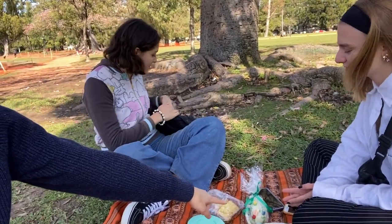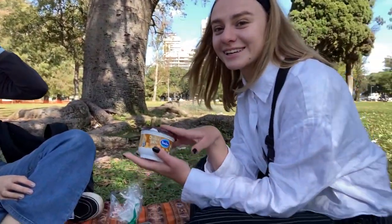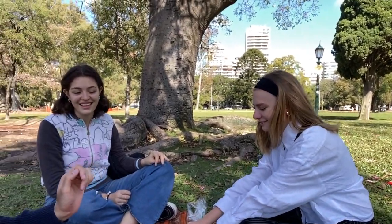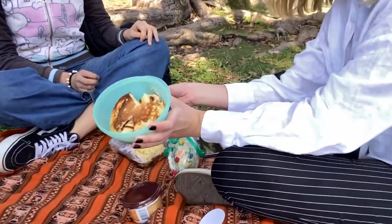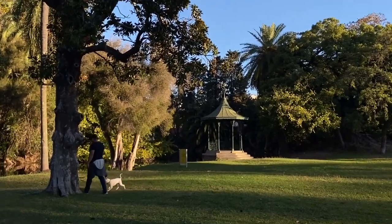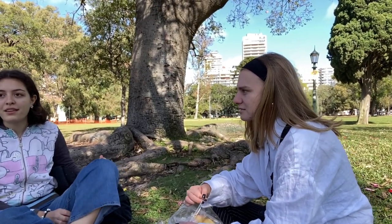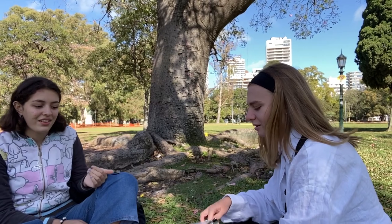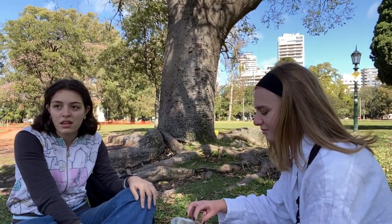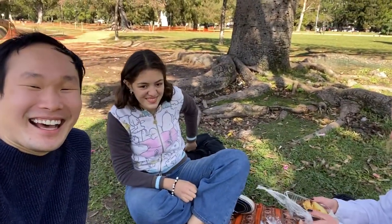Okay. So this is an Easter egg that we smash. Dulce de leche. That's like the favorite flavor, right? Of Argentina, yeah. Pancakes. Ooh, pancakes. Nice. It's kind of a cake. I mean, it's like banana bread, but not. And brownie. Love it!